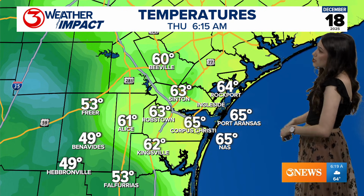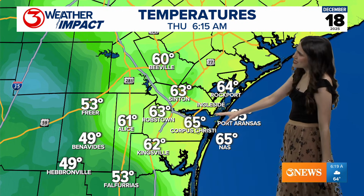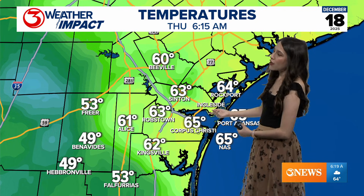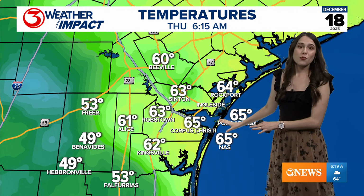Temperatures right now continue to drop actually out towards Duval County. They're in the 40s now, and we've been pretty consistently in the 60s here in Corpus Christi this morning. So we kind of have this temperature spread of about 15 degrees, just depending on where you are. But I think pretty much everyone may want at least a light jacket on your way out the door.